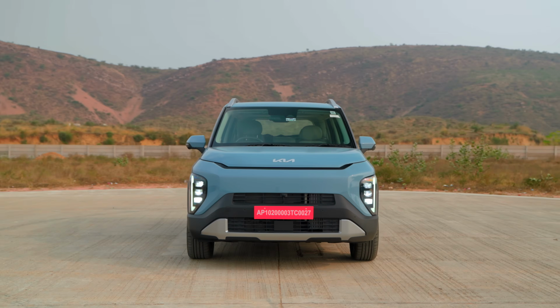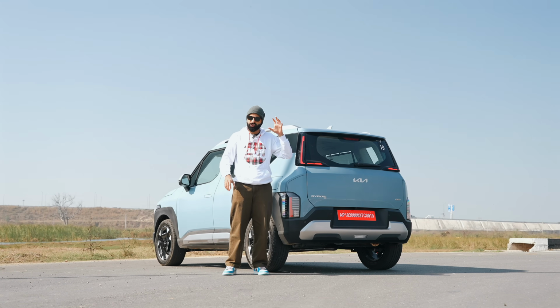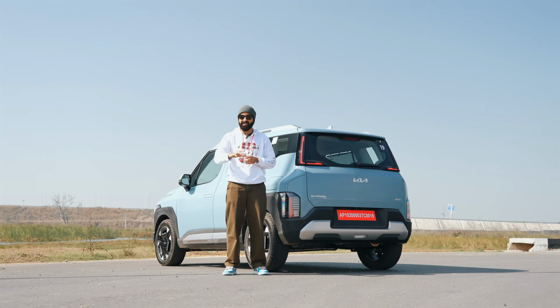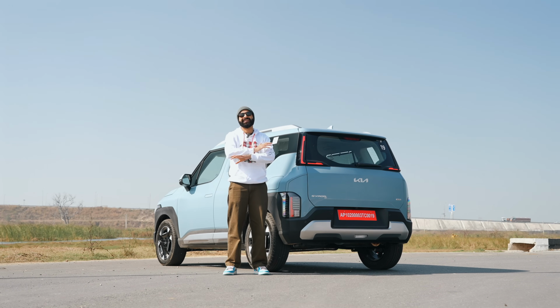At that price though, it would find itself in a very interesting niche, competing with the likes of top-end sub-4 meter SUVs as well as entry-level mid-size SUVs. And the best thing is, this car has the chops to take them all on.